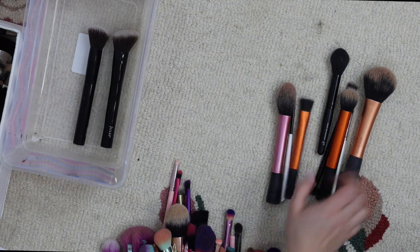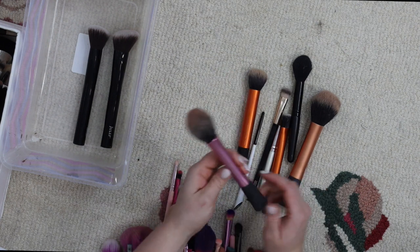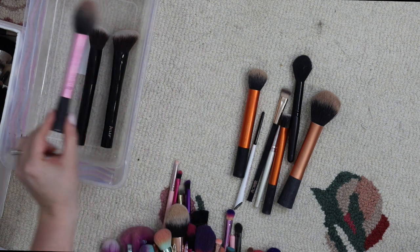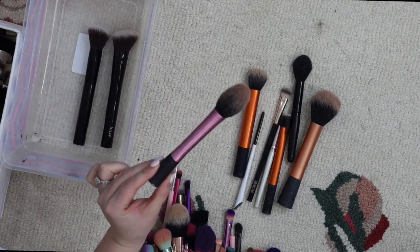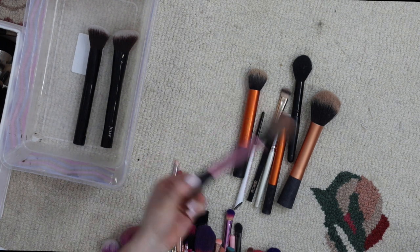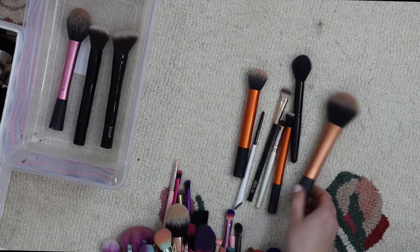Okay, so next up we have what I'm going to call my good drugstore brushes. Off the bat, I'll say I really, really enjoy this Real Techniques powder brush. That's the second time I've said blush instead of brush. I'm going to keep this one. It's well loved. I've had it for a long time. Real Techniques brushes are fantastic, and I always like having a few affordable brushes that I can recommend.